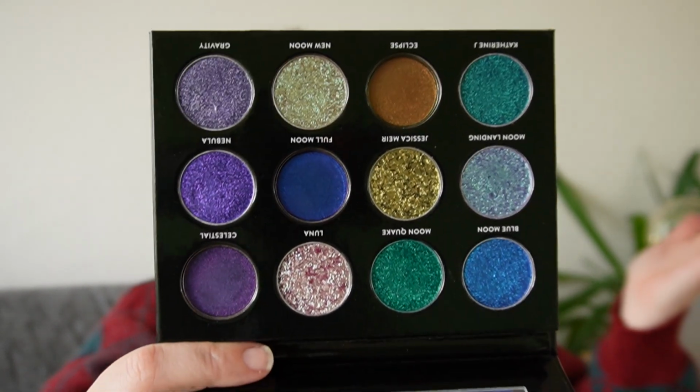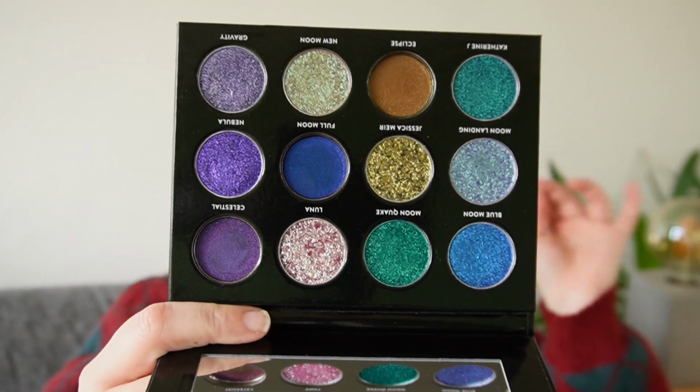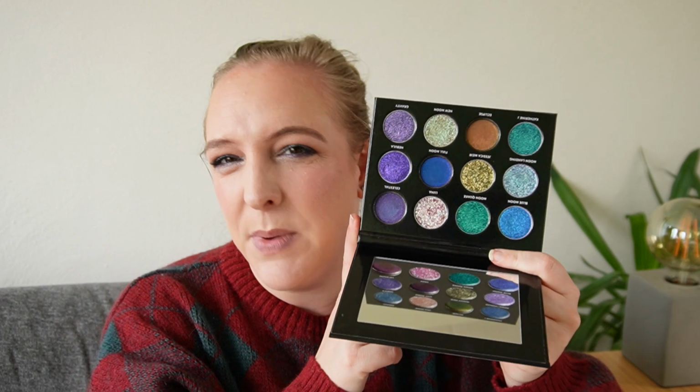Do these look stunning in a finger swatch? Can I make them work? For sure. But as I was using this one after I tried the Color of Rain, I was like, oh, I like the Color of Rain better. This one I feel I can get fewer looks out of. As in, the Color of Rain, no issues using that one by itself with just a bit of bronzer in the crease. This one is just a little bit more challenging.